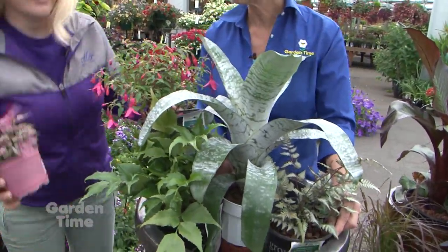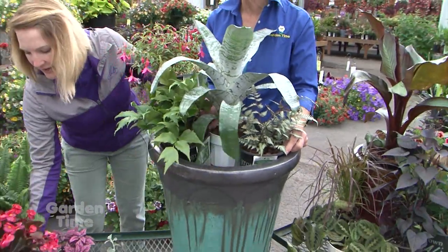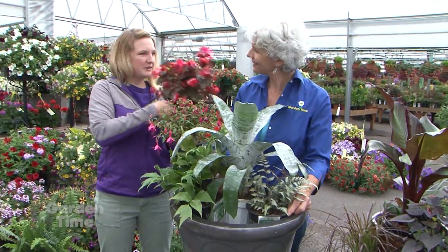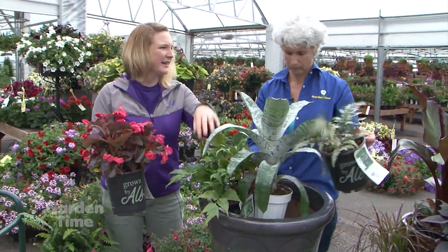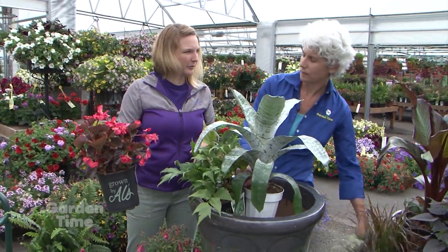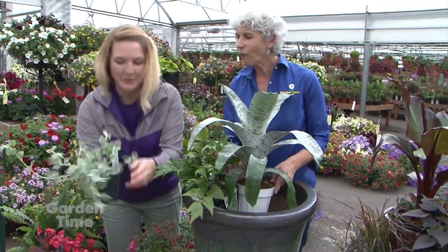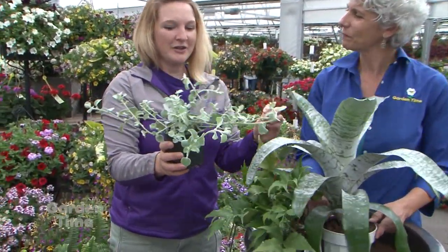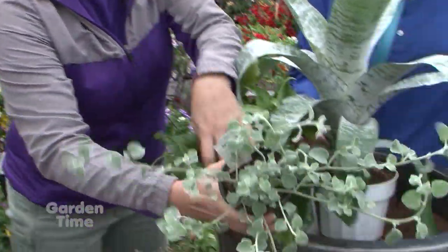And then you can put in a polka dot plant in the front, which would be really cute. Very nice. Or we've got more pink in the begonias, some annuals in there. Very nice. Which has the nice dark foliage too, that kind of makes everything else pop out a little bit more. And then what about a spiller? Do you have any spillers? We do have a spiller. This one is so fun. It's the licorice plant, and it's so soft and fuzzy. I love it. And that really pulls it together too.